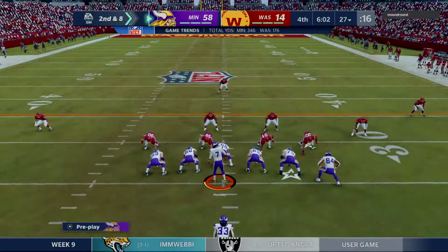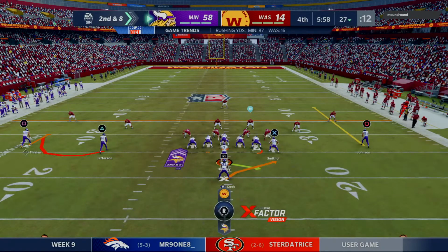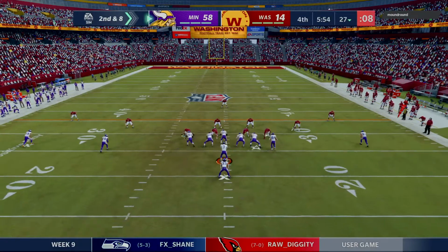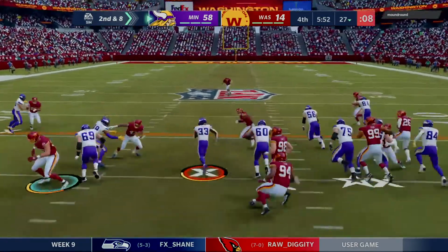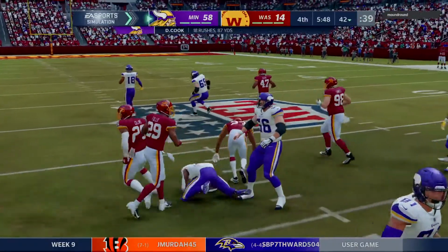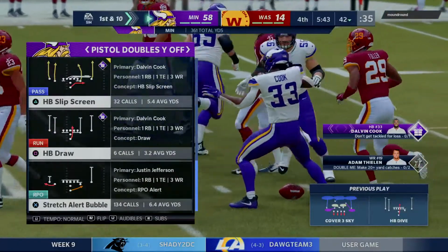They'll break the huddle, come up on 2nd and 8 at the 27-yard line. Let's go. Check. Again, it's Cook. And they get him down, but not before he takes it across the 40-yard line. 15 yards on the play, 1st down.